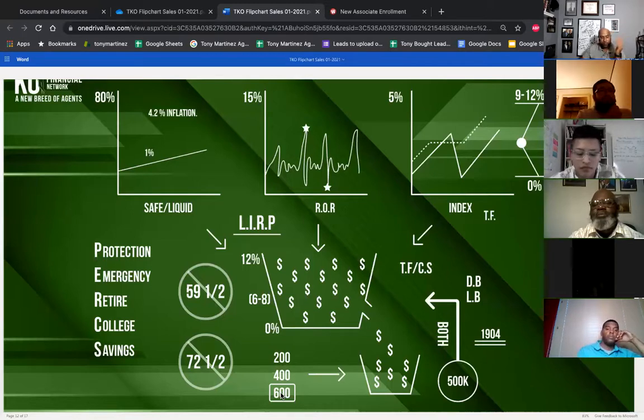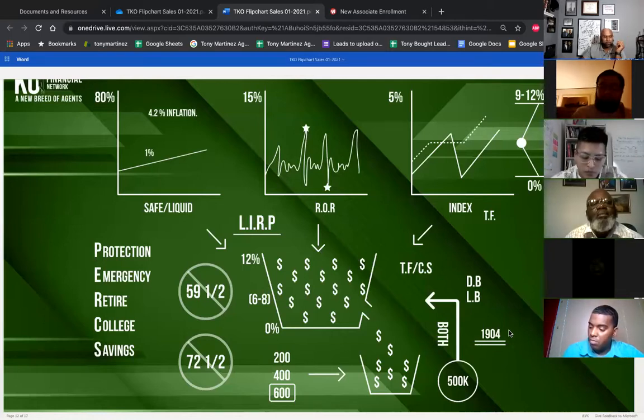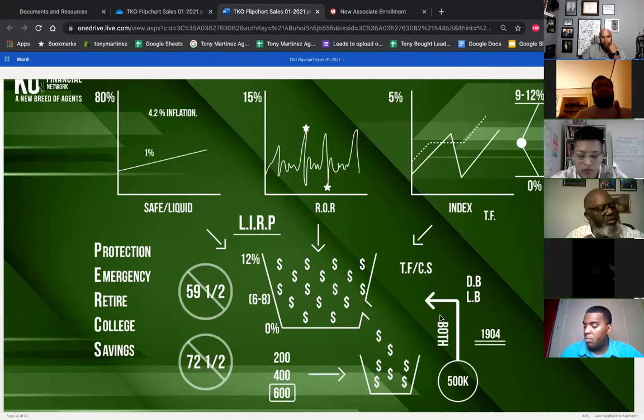By the way, this strategy was invented and is real because of a tax code that was created in 1904. That tax code, for my technical people, is 7702-A, Internal Revenue Code 7702-A. And this competes, it's crazy and it's ridiculous, this competes with a tax code that was created in 1969. That tax code is Internal Revenue Code 401(k). That's why they call it a 401k.